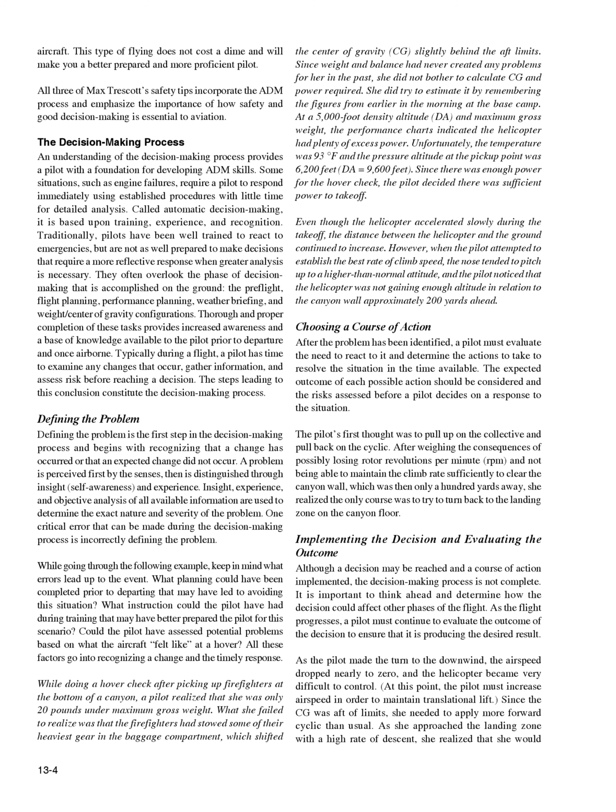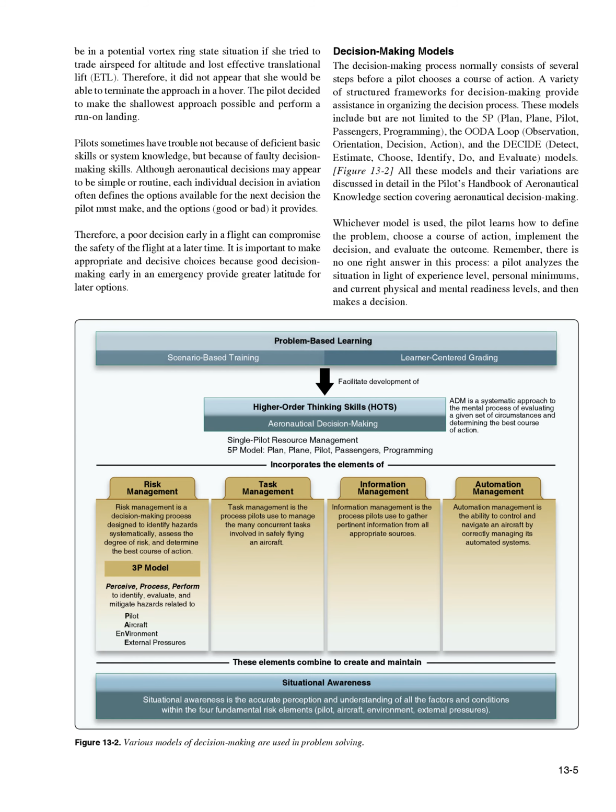At this point, the pilot must increase airspeed in order to maintain translational lift. Since the CG was aft of limits, she needed to apply more forward cyclic than usual. As she approached the landing zone with a high rate of descent, she realized that she would be in a potential vortex ring state situation if she tried to trade airspeed for altitude and lost effective translational lift (ETL). Therefore, it did not appear that she would be able to terminate the approach in a hover. The pilot decided to make the shallowest approach possible and perform a run-on landing.